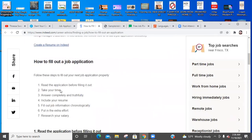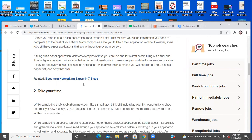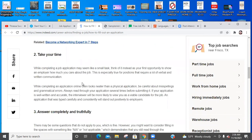So just to go over a few, make sure that you read the application before filling it out. Make sure you understand what they're asking before you complete it. Take your time. Don't rush through the application, because when you rush, that's when you have misspelled words and grammar errors. You want to read through your application several times before submitting it, making sure you don't see any misspelled words or grammar errors.